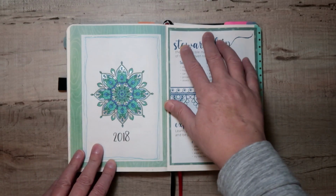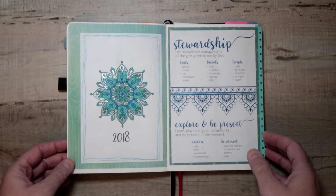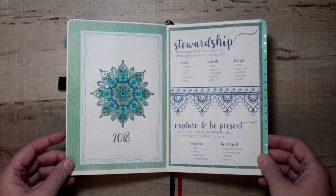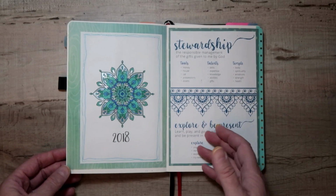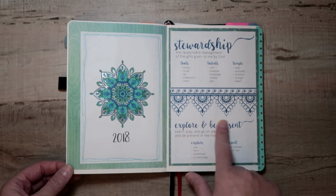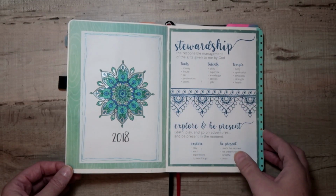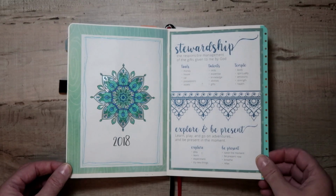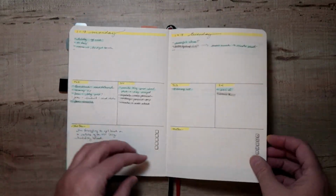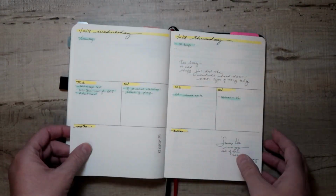Printed cover page, and then my printed word of the year, and then also the phrase of the year that carried over from 17. I wasn't done with it yet, so I just kept it around for a little while. That lasted about 4 or 5 months into the year before I felt like this was actually retired and this one was fully operational for the year. Then I started right in with January, and then my normal daily spread that you all have seen a million times.